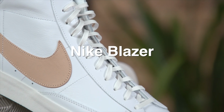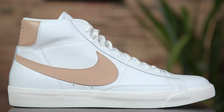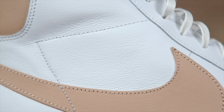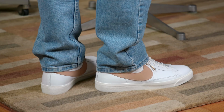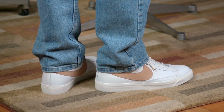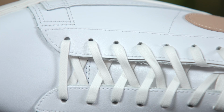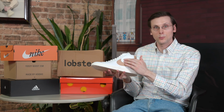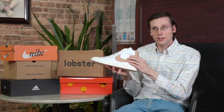This next shoe, the Nike Blazer, it's another mostly white shoe, so it's got that summertime versatility. This one has a leather upper, so it's not as breathable, but it does give you a little bit dressier look. Still casual, just something a little bit nicer, maybe for those summer nights. The leather upper is also nice because it's easy to clean. You don't have to worry about getting these dirty. You can just wipe it off and your shoe is gonna look relatively new all summer long.